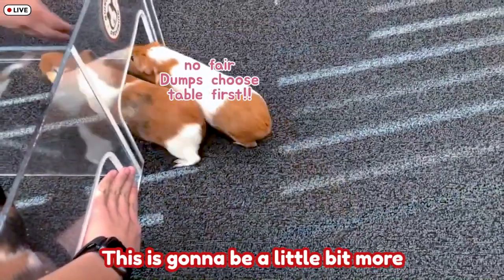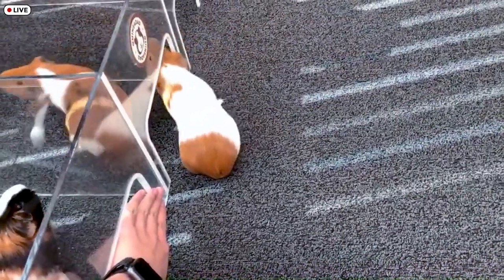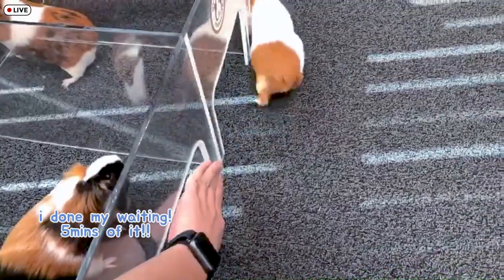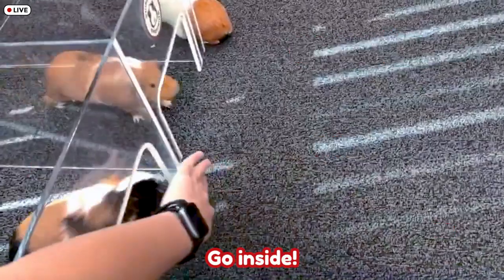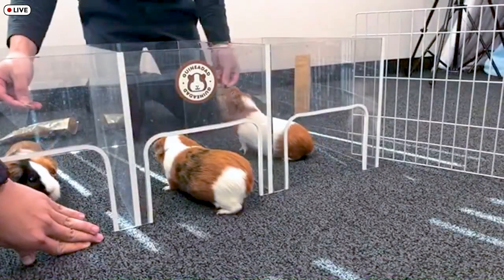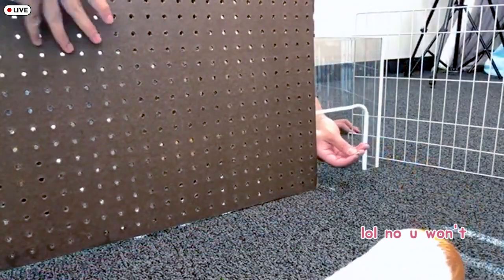This is going to be a little bit more of a challenge, but let's see. Come. Now we have to separate those two. Like tofu is perfectly fine in there. Oh wait, wait, wait. Oh no, no, no. Come back. Go inside. Oh no, Peanut came back out. Okay, we're gonna block him off. Wait, oh no, no. Dumpling.